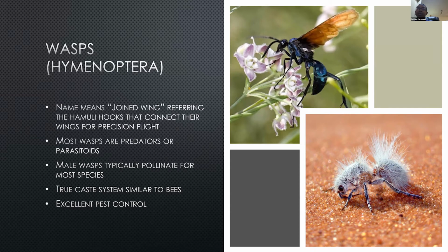As I said, most wasps are feeding on other insects. Some of them are parasitoids. The two in the pictures here are both parasitoids. So they actually lay their eggs on or near other insects, and then the larvae are the ones that actually feed on the pests, like cockroaches and aphids and caterpillars and other pests. The males are typically only pollinators. They don't feed on meat whatsoever.